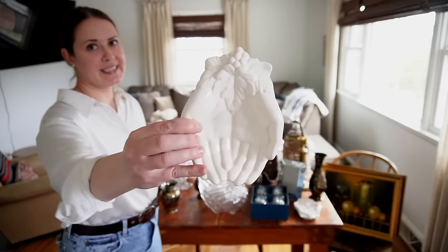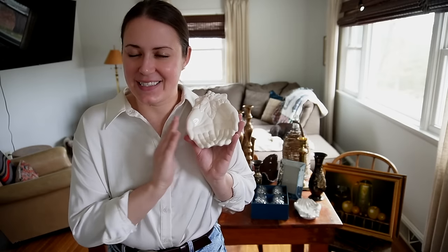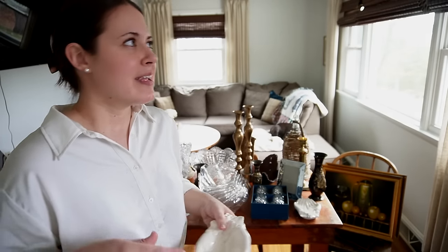Of course, I always need to pick up the hands, especially when they're at a good price. I'm trying really hard to only pick up the hands when I know I can resell them for a decent price. I need to stop paying top dollar for them when I see them. They just look so classy. I just love what they can be used for. They could be used to hold jewelry, business cards, pins, anything. I try to pick them up when I can. Caroline just kept finding them back to back to back.